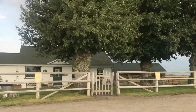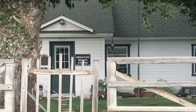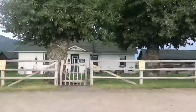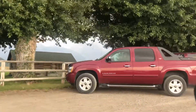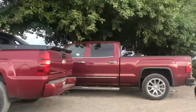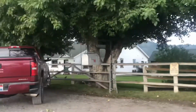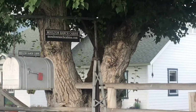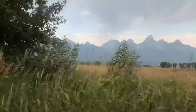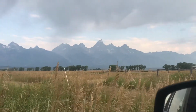And so there's the sign on the house, Molten Cabins. You can rent guest lodges here, and they have a website. It's on the sign here. There it is. Right there. So you can go on that website and rent their cabins. Kind of a cool location for a house though. And there's the Tetons and the views from the back porch.